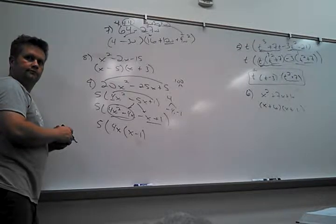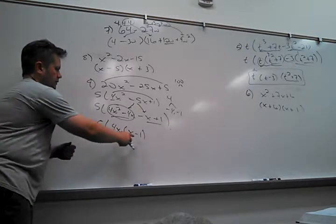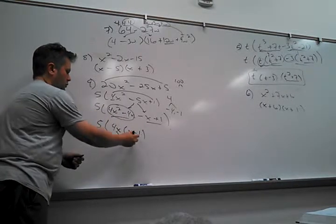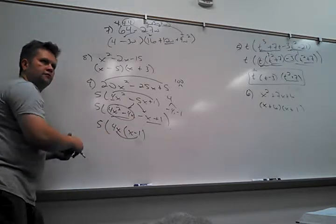Okay, because you have 1x left, and then the 1. Oh, 4x divided by 4x is 1. But then how could you multiply and get that back? This is a placeholder, it holds this guy's place. Or even better, it's just 4x divided by 4x is 1.